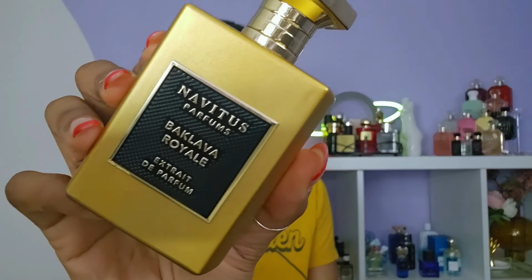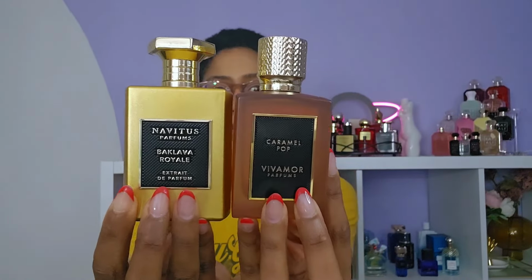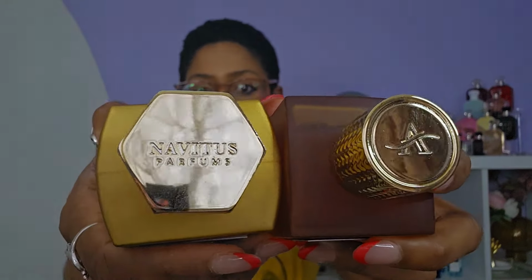I have here Baklava Royale by Navitus. Another love from last year. This is them next to each other. The Vivamor bottles are a little smaller in size. The caps are different. The plaques are the same, except this one is a little longer, more rectangular. This one is square. But they both are plaques and not stickers. And this is what the caps look like.